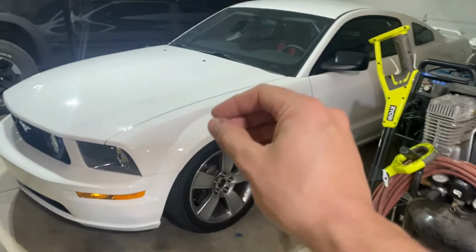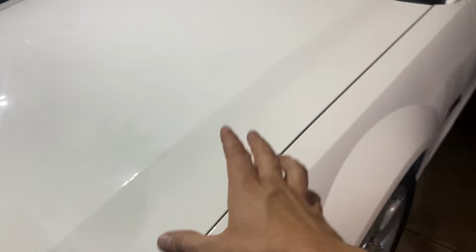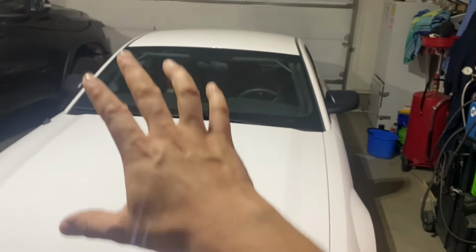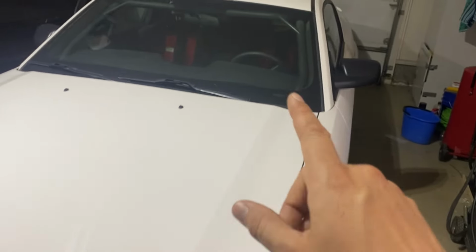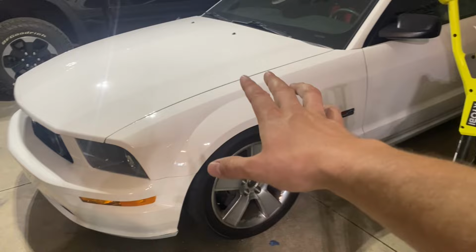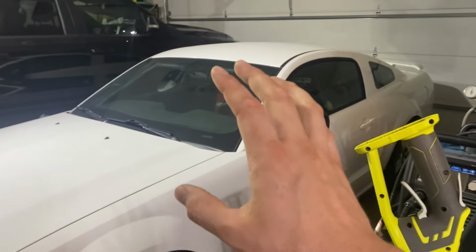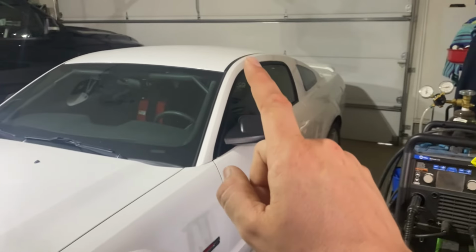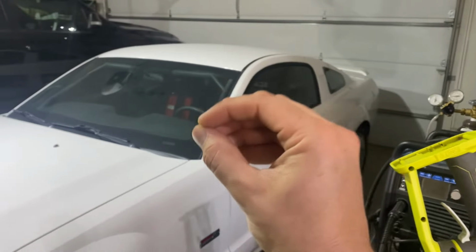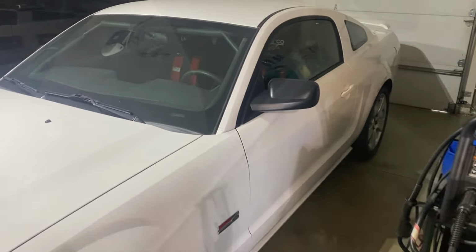Here she is. This is a 2006 S197 chassis 3-valve Mustang, but it's not any old S197. This 2006 only has 11,000 miles, and it's got a ton of super awesome upgrades. It is already a track vehicle. I'm going to show you why. And with a very few modifications, we are going to get this thing set up for drift duty.